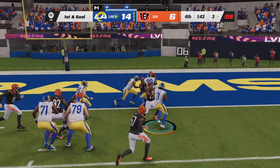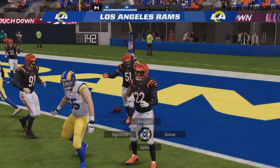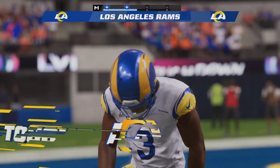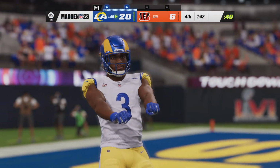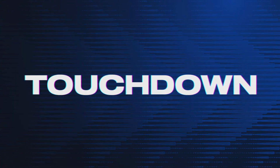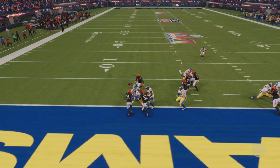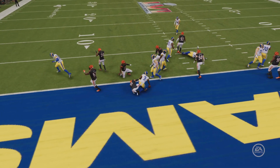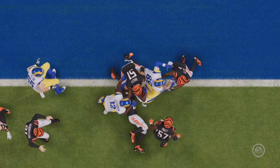They'll run here with Akers. And he is into the end zone. Touchdown, Los Angeles. Cam Akers, a 3-yard touchdown run. And the Rams are starting to pull away in the 4th quarter of this Super Bowl. Some good running there at the end of the drive. He had the burst that set up the 1st and goal, and then 1 play later, he's in the end zone.